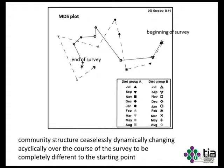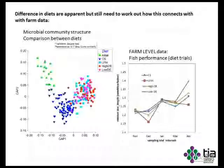So you can see the change here, the beginning of survey and end of survey, it doesn't go back. This is a seasonal cycle from winter to summer to winter, but we end up with a different community at the end. So there are so many complications to doing this type of work.